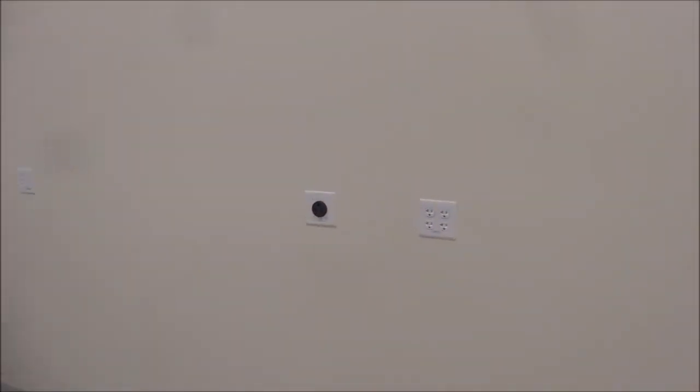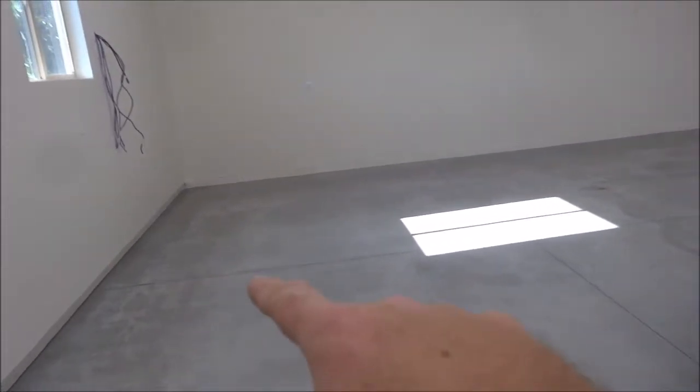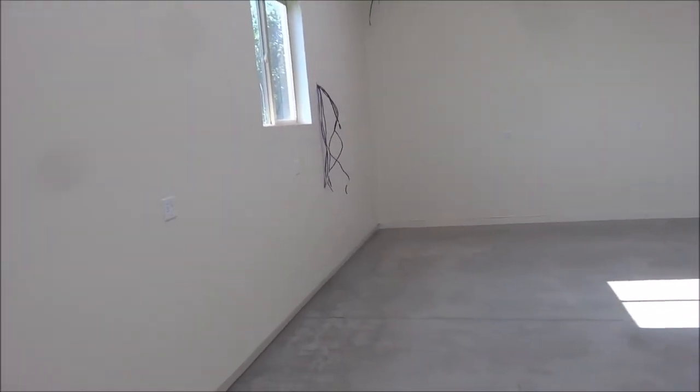And another 50 amp outlet over here, so in case I need to weld by where my 2-post lift is going to be, in case I need to weld underneath something, I can drag the welder over here. More 110, more 110. The other view, looking out at the mountains, and then more 110, 110. And which brings me around back to the man door.